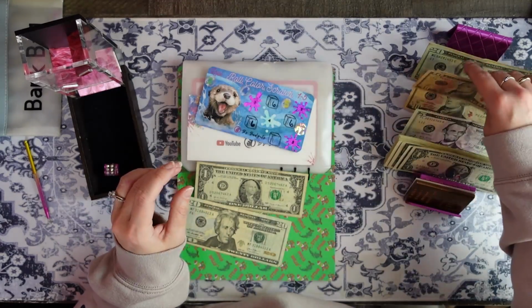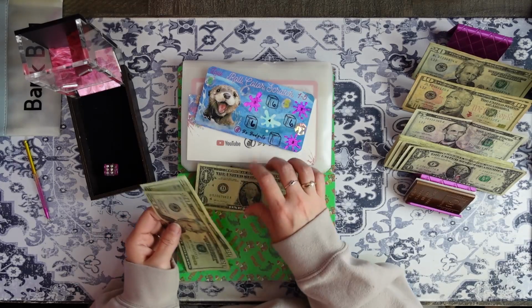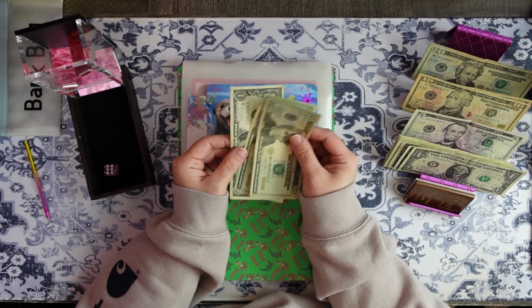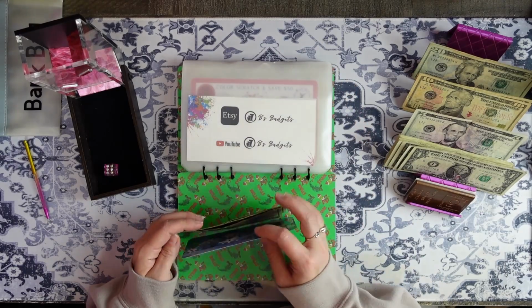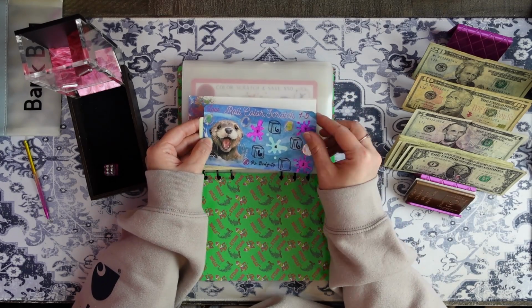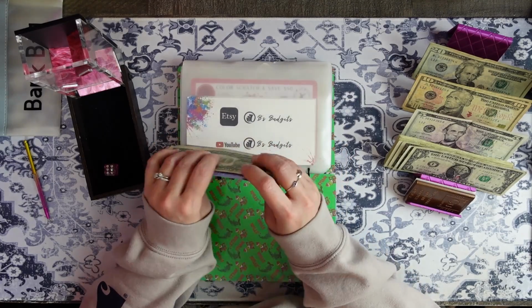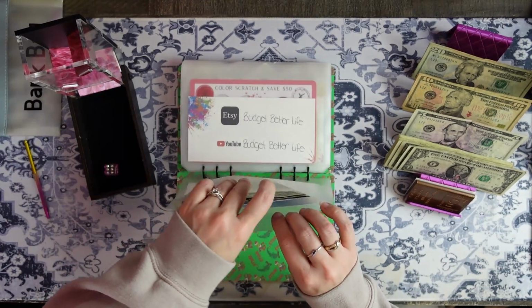Actually, I'm going to go ahead and grab that 20 right now. And so now my envelope is at $41. I'm working on the low side. When I'm done with this, I will flip it over and do the medium side. And then I will just roll in another challenge.